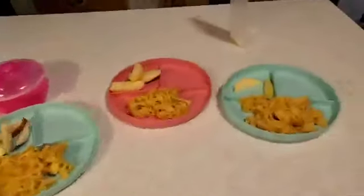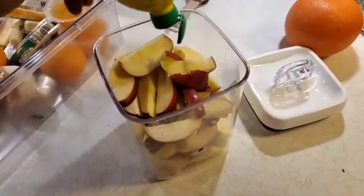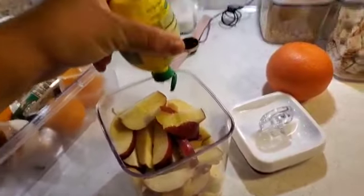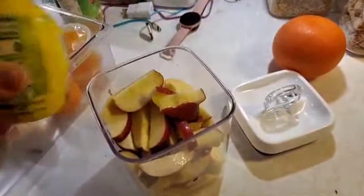Now we're just going to add some to the plates and feed everyone lunch. Also, another tip I forgot to tell you was to add some lemon juice. Fresh is best, but all I have on hand right now is this lemon squeeze thing. But you add it so that it keeps the apples from browning. That's a quick tip today for you.